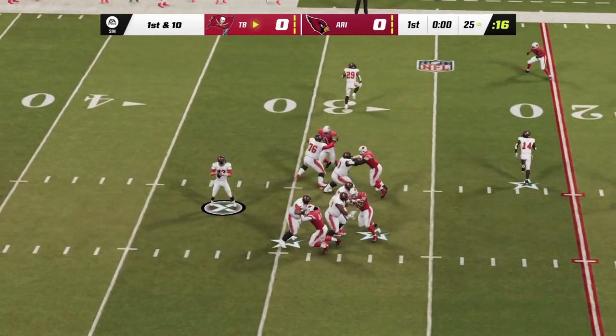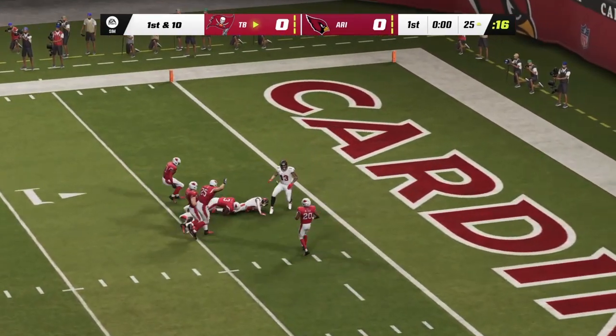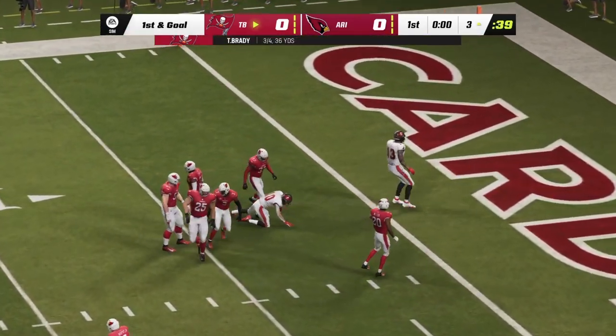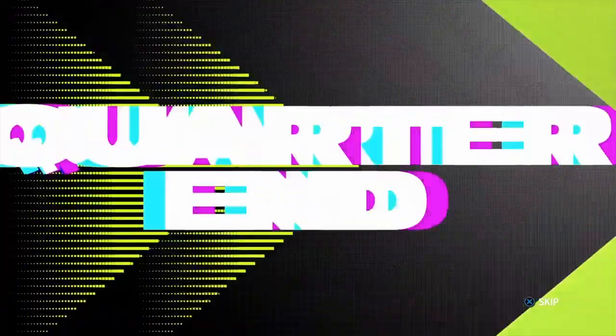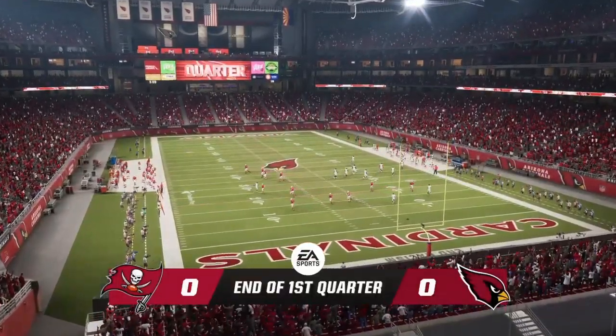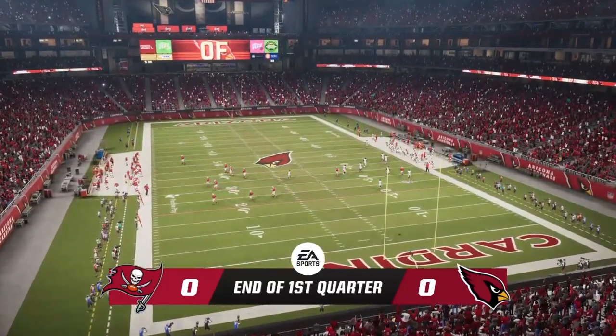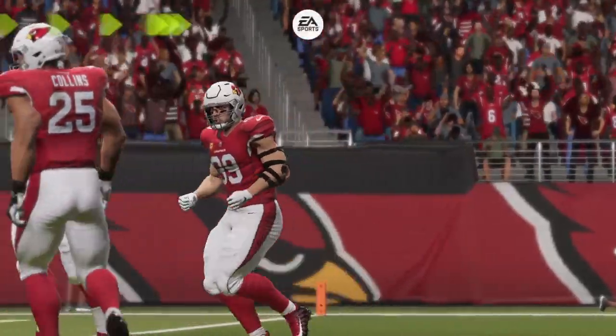Throwing on first down is Brady. It's Miller, complete. And he's finally taken down, and it's a big gain there on what will turn out to be the final play of this first quarter. Second quarter now, and it's Buccaneer football as they go to work on a 1st and goal.